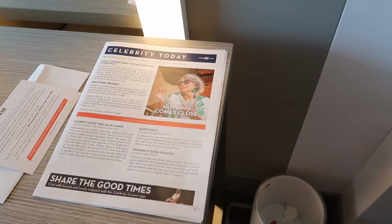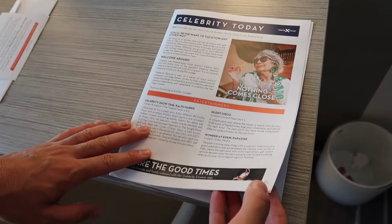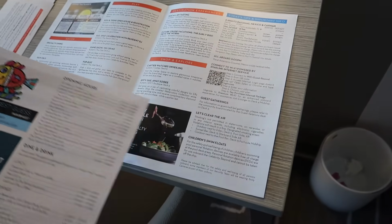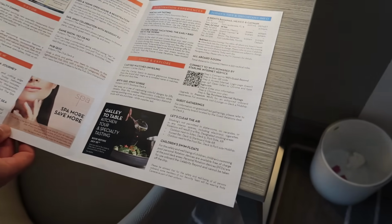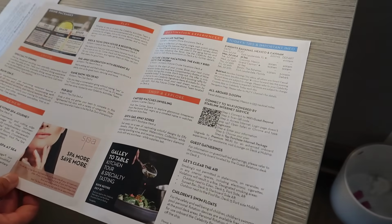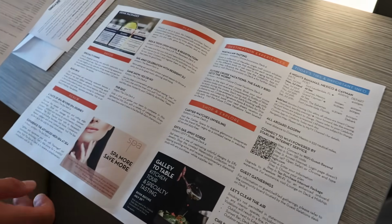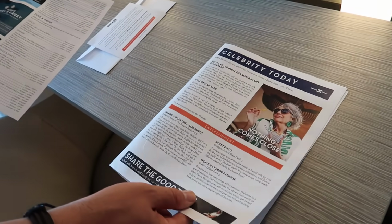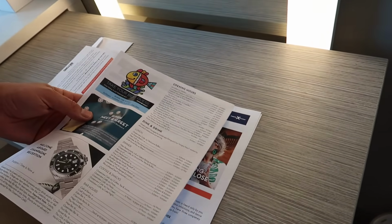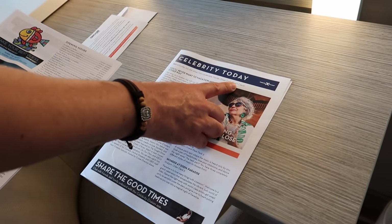Also included in your stateroom every day is a Celebrity Today newsletter, and it tells you all the different activities happening that day, the different restaurants available, some different destination experiences you can do, and some tips and important information. That's a fun thing to look at every day, depending on what port you're at. It'll tell you when to get off and on the boat. It tells you about the dress code that night too. I think tomorrow's the formal night, so they'll tell us on the Celebrity Today that it's a formal night, so you can dress up.